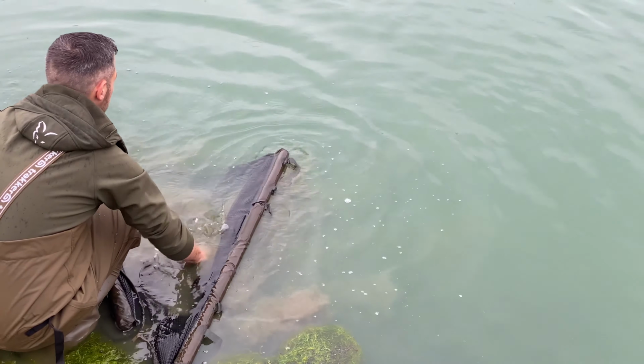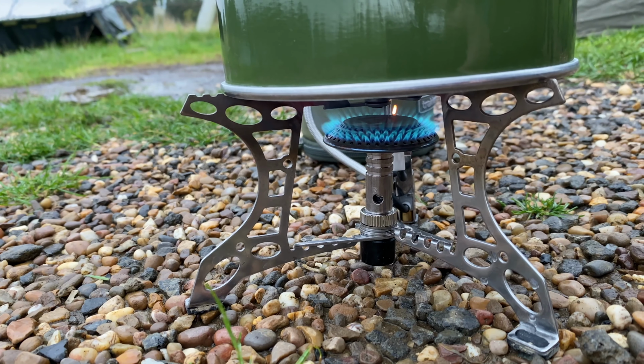So with the second fish back in the water, it was time to tie up some rigs and get ready for the night ahead.